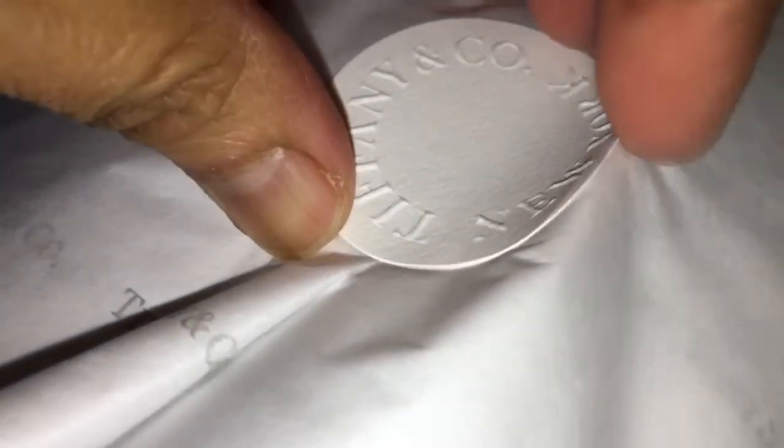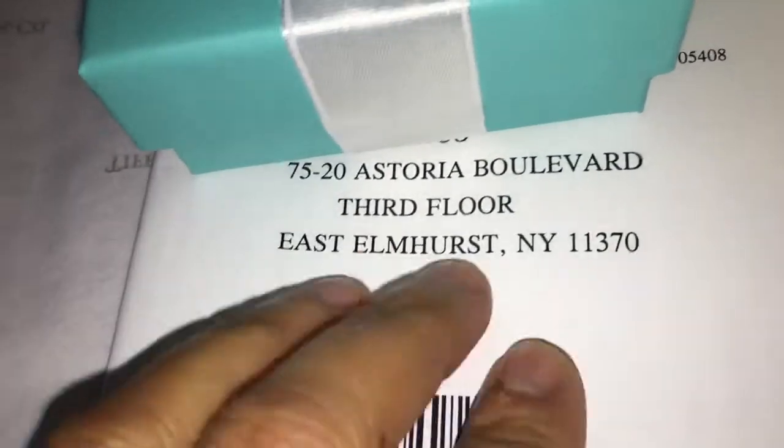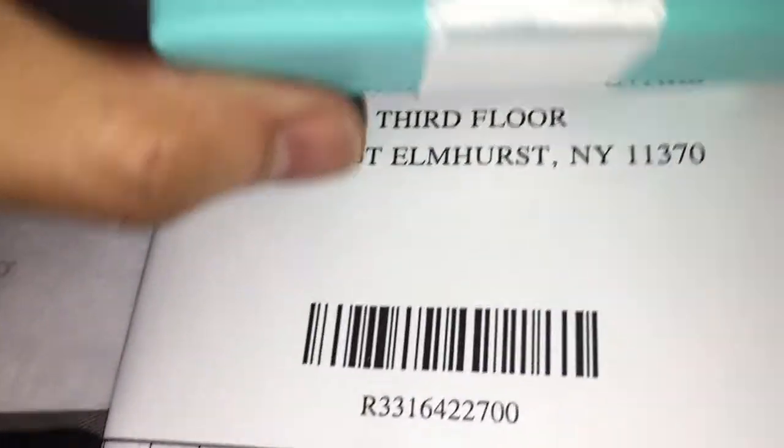Let's open this up. This is an early Valentine's gift. My husband told me that I can order something I like. So, this is how it was packed. It was packed like that.